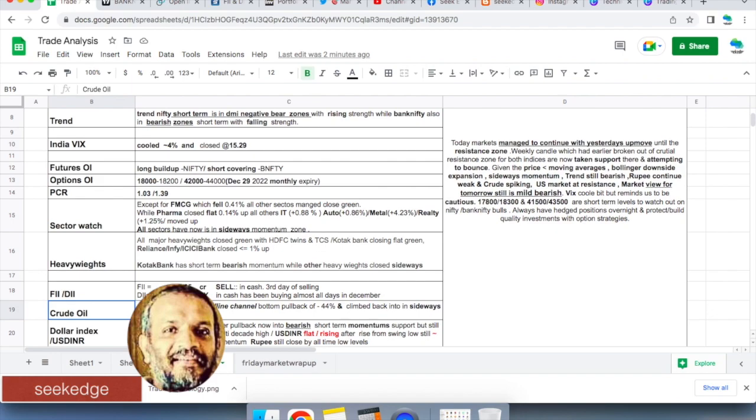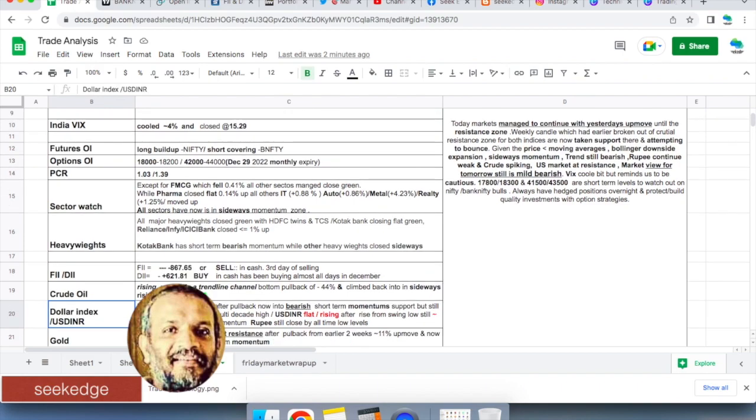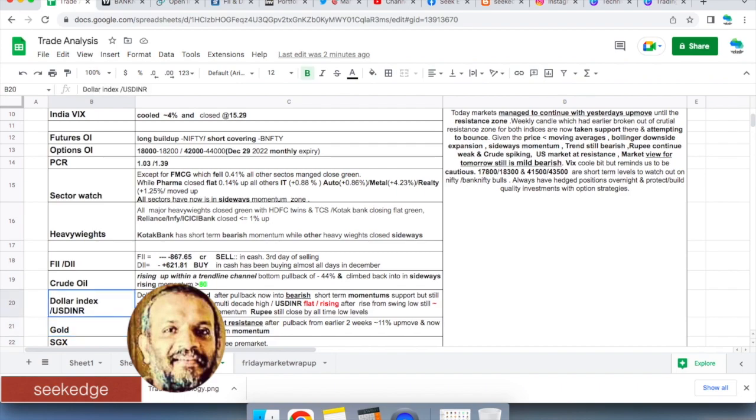Crude is a concern, it has climbed back above 80. It was at a trend line bottom and it has spiked up and looks like it's heading up from the sideways. It may move to the bullish zones once again. So that's not good for the economy and markets either. Dollar index is kind of bearish and it is falling down, but not too far. 104 flat trend as of now, but the currency pair is rising up, 82.85. It's spiking up and rising. Rupee is weak and once again getting to the all-time weakest levels. Rising up, that's a concern again. So dollar and crude both are rising, which can be a problem.